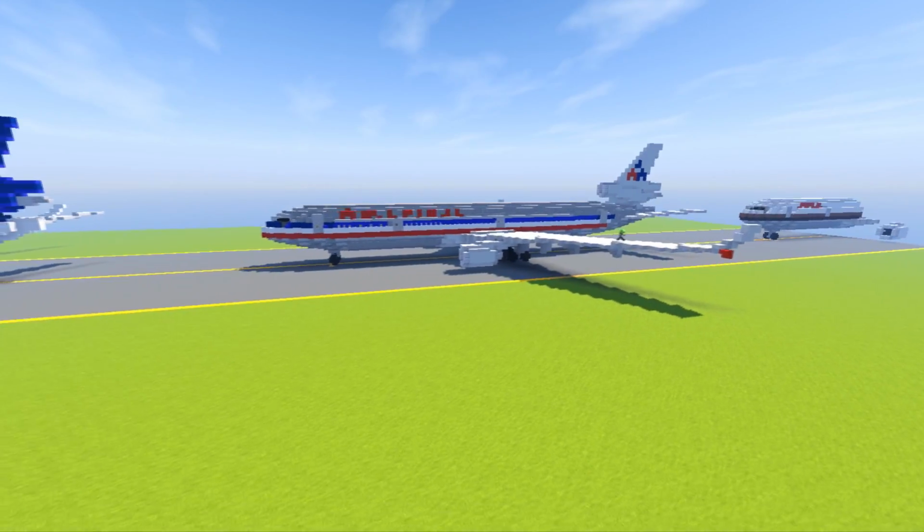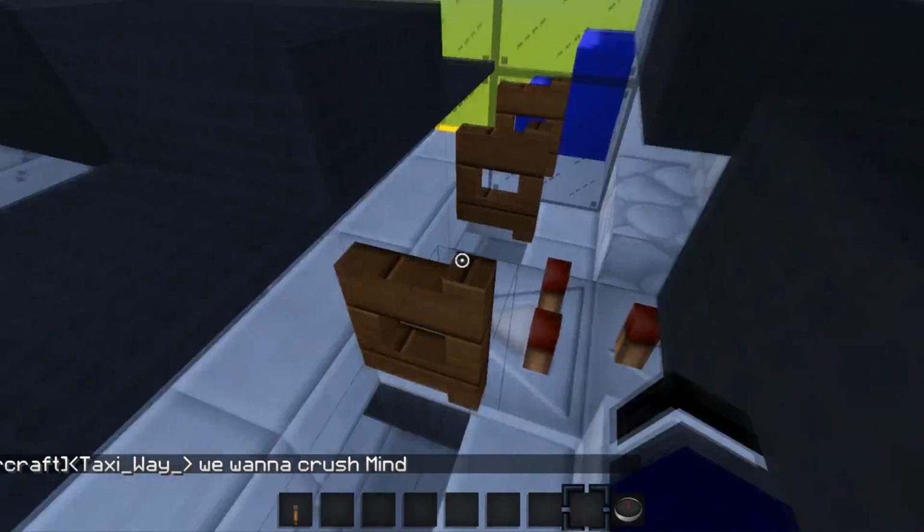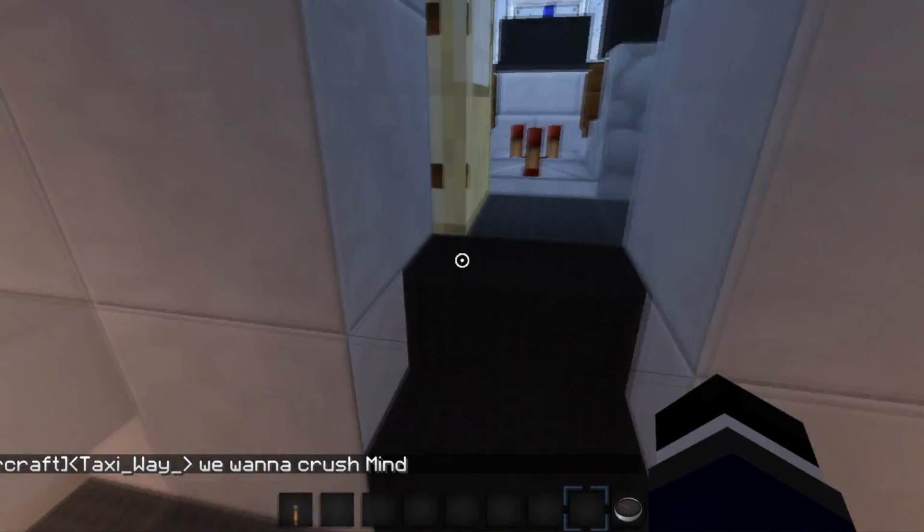But the interiors still work. We still have plenty of detail. In fact, we usually have more detail in these aircraft.